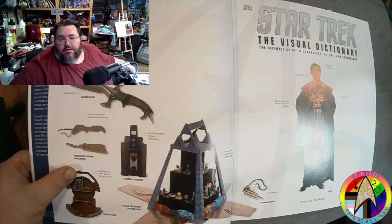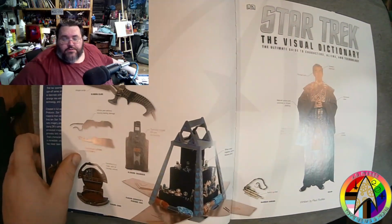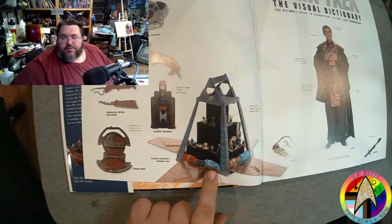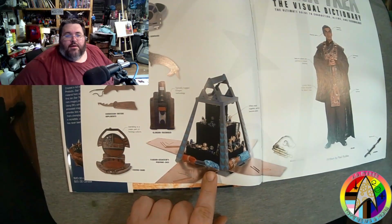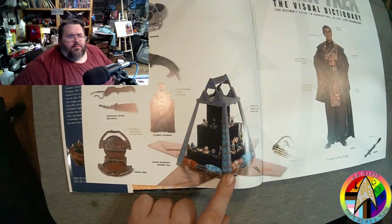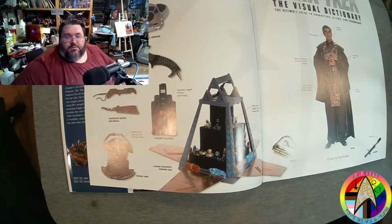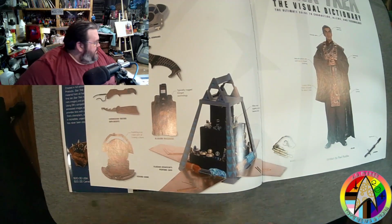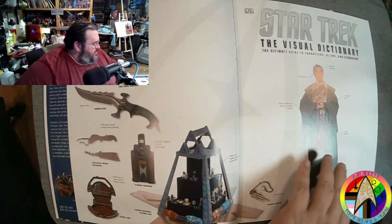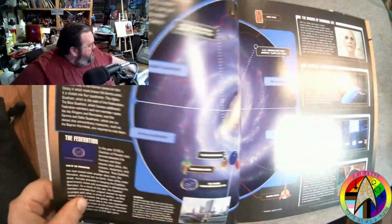I mean, you can kind of see just from this insert here, you get some really great pictures of props. Like this here, it's from an episode of Deep Space Nine where they think that they have someone trying to assassinate Garak, if I remember correctly. And one of the so-called assassins is disguised as a perfume salesman, and this is the case that he has his perfumes and stuff in. So there's a lot of cool stuff like that. Has a foreword by John de Lancie, the actor who played Q, which is real cool.